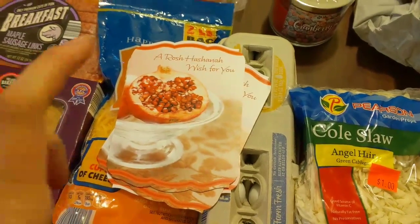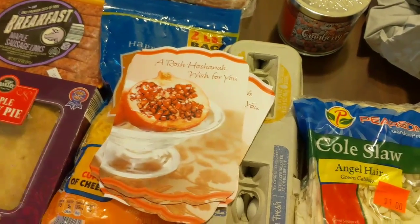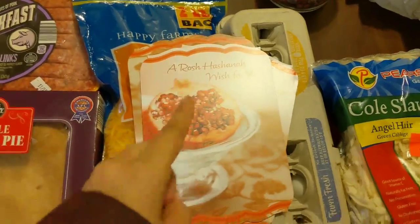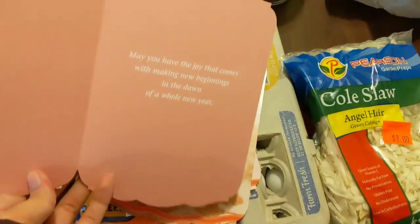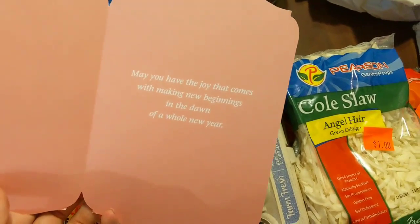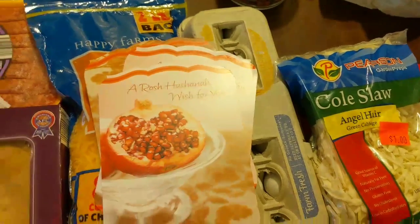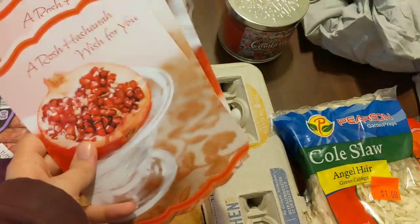And then these are kind of silly. They had thrown out their entire Halloween card section, literally like inches and inches and inches thick. I didn't take any because I have all those cards I found recently, and Halloween cards aren't that big of a thing. But they also threw out like Boss's Day, Sweetest Day, and I thought that this was a New Year's card. May you have the joy that comes with making new beginnings in the dawn of a whole new year. And I didn't realize it was a Rosh Hashanah card, which is fine, but I am not Jewish, so I do not have use for these. Maybe somebody does, though. But it has a nice pomegranate on it.